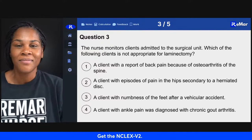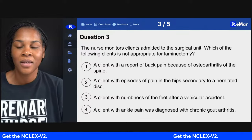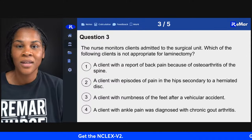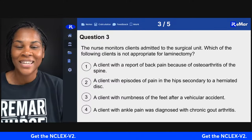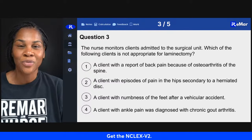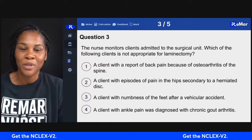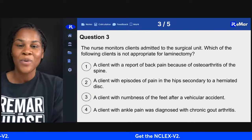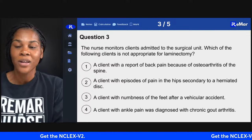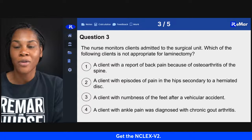This is a good one. We talked about the indications for a laminectomy, and there is one patient who does not meet the qualifications for a laminectomy. I see you getting it down to patient three or patient four in the comments. Those are good. Those are the two that I would be stuck between. So is it three, a client with numbness of the feet after a vehicular accident? Or is it four, a client with ankle pain that was diagnosed with chronic gout arthritis?